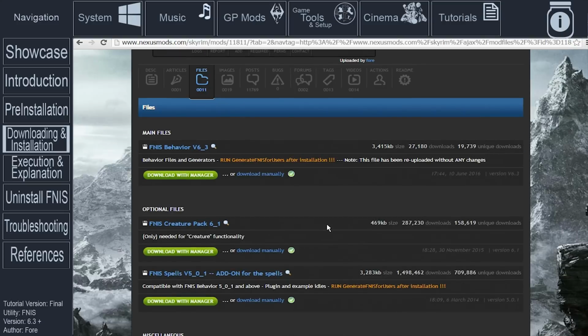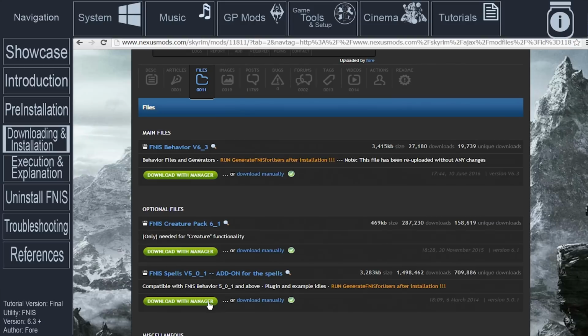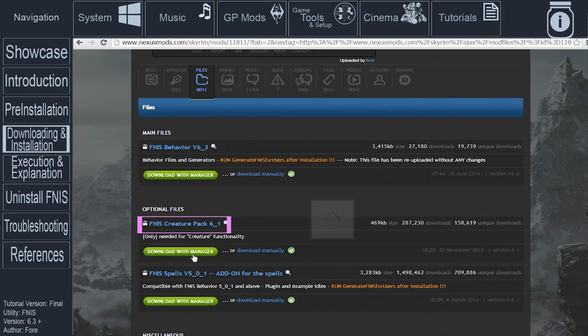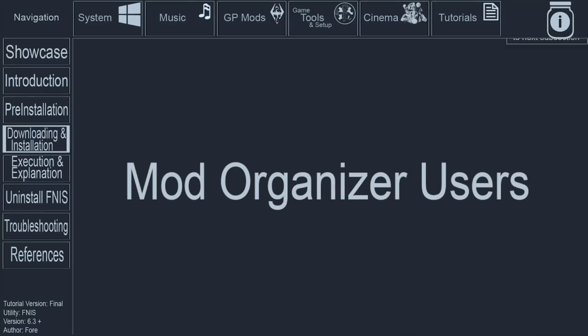Scroll down to the optional files. Locate the most recent FNIS Spells add-on. Select the Download with Manager button. Still within the optional files, locate the most recent FNIS Creature Pack. Select Download with Manager. Nexus Mod Manager users, feel free to skip to the next subsection of the guide by selecting the button at the top right of the screen.